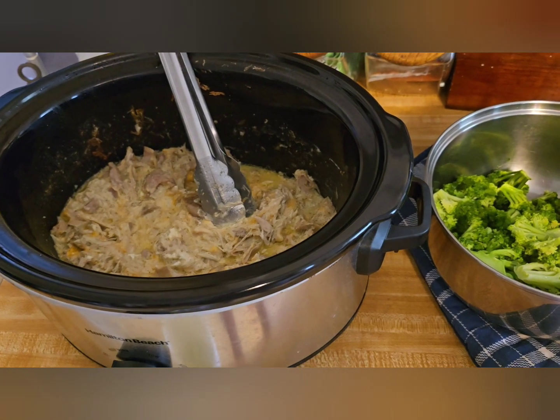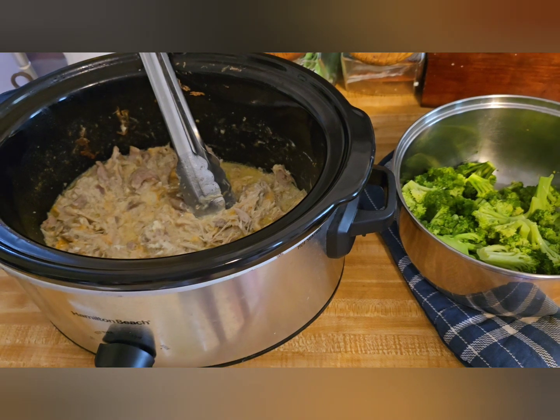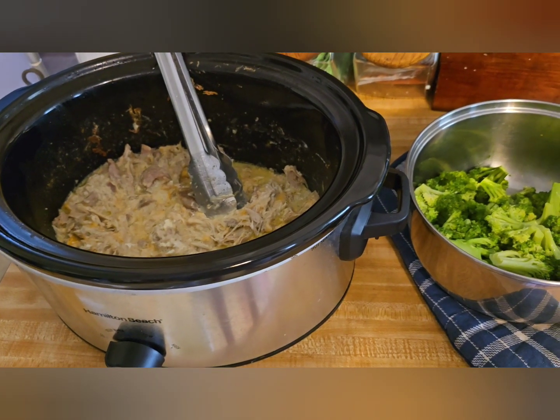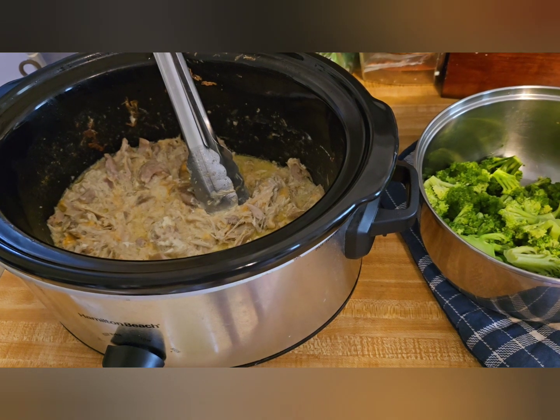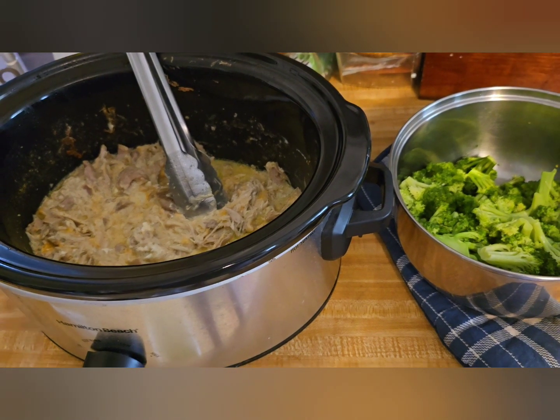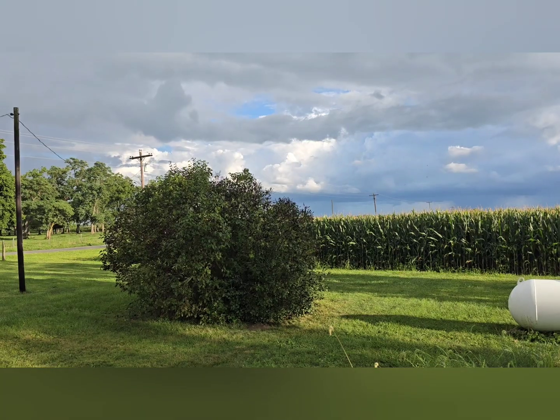This is also really good just served over pasta. Put pasta underneath the broccoli and then put everything on top. Or you can serve this on a bun. There's a lot of different ways of doing it, but this is how we're going to do it tonight because I needed quick and easy.